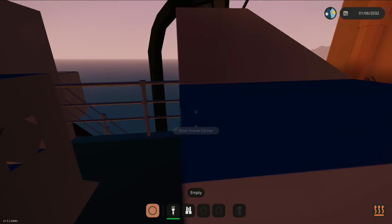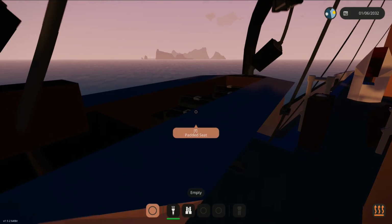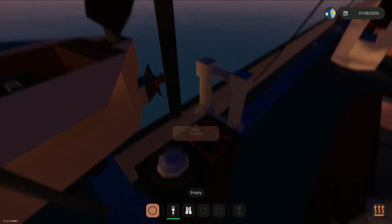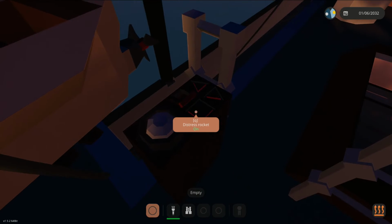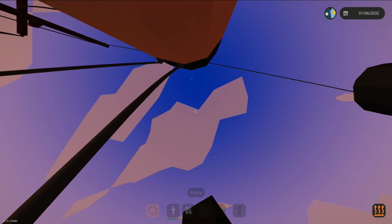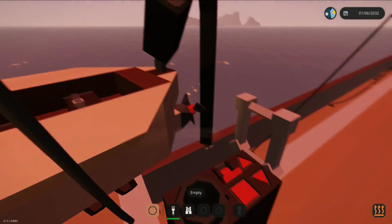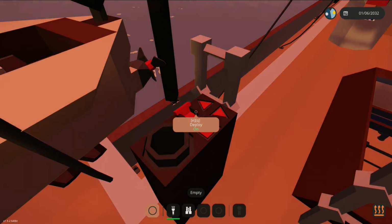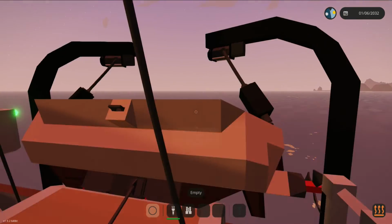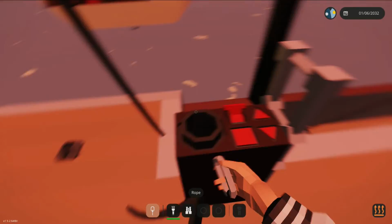Now we should probably go onto this lifeboat. Okay, where's the controls? Okay, the controls are here. Let's deploy a flare. A distress rocket? Wow, that launches high. So, let's see here. Deploying. Okay. Oh, okay, there we go.